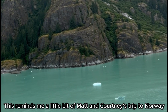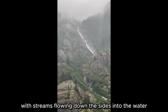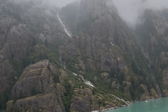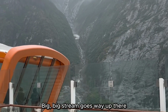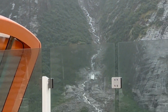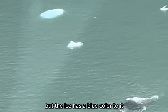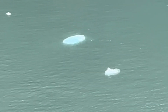Reminds me a little bit of Matt Courtney's trip to Norway with streams flowing down the sides into the water. Big stream goes way up there. I don't know if you can tell, but the ice has a blue color to it, which they told us the glacier would as well.